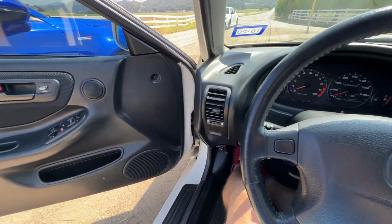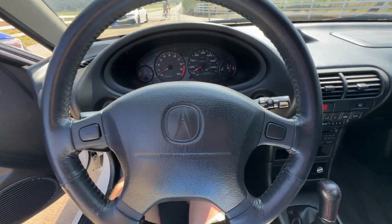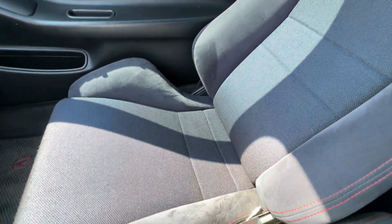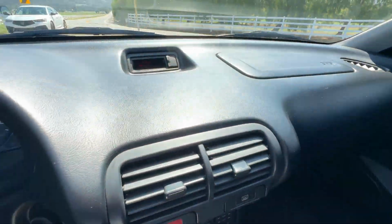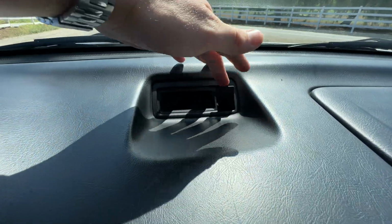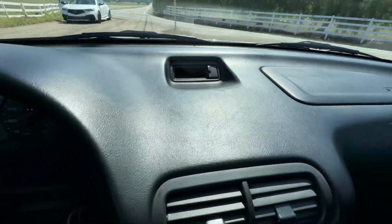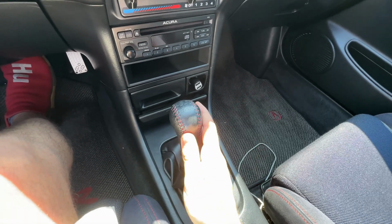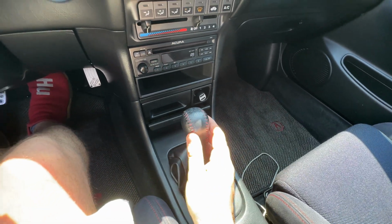Hopping inside the Integra Type R now, very purpose-built. We've got these beautiful bucket seats that hold you in place very, very well. Now check this out. We've got this hidden compartment right here, and if you pull that back, that is actually where you set the date and time of the vehicle. Of course, we've got a 5-speed manual transmission. That is fantastic. We'll get it out on the road and see what that is like to experience.